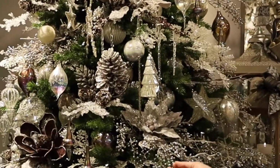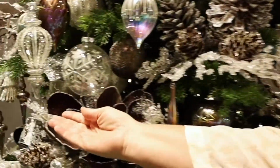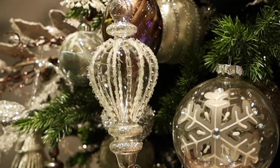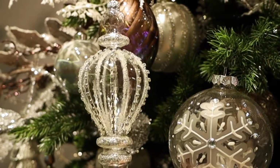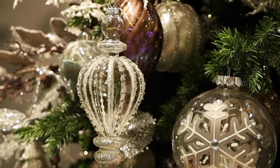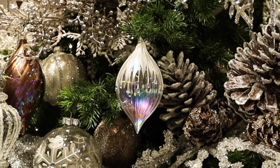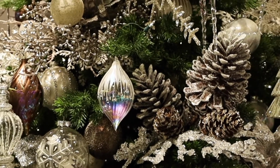And one of the things I want to point out to you here, we have a lot of different drop ornaments, but we have this drop ornament that is brand new. And this one has both beads on glass and rhinestones. Isn't that beautiful? And then we've got a little bit of glitter down here as an accent. This ornament right here is something that customers are gravitating towards. They love seeing that. We have all kinds of glass ornaments with a little bit of shine, a little bit of beading, a little bit of ice in them.